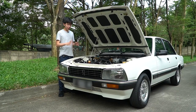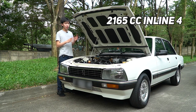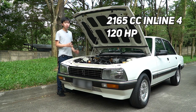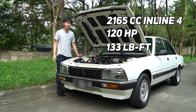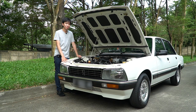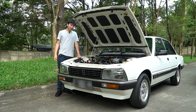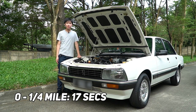Now, in terms of the engine, this GTI is fitted with a 2.2-liter inline-4, to be exact, 2,165 cc. It produces around 120 horsepower and 133 pound-feet of torque, and a 0 to 60 of a blitzing 10 seconds. I don't even think that's worth mentioning. Look, they even have the stats for the quarter mile, which, if I am not mistaken, is around 17 seconds.